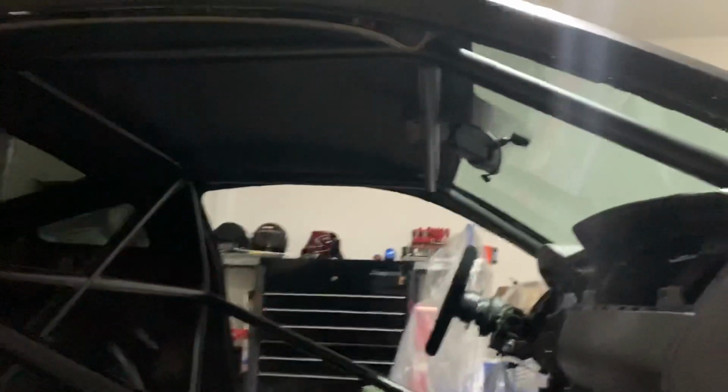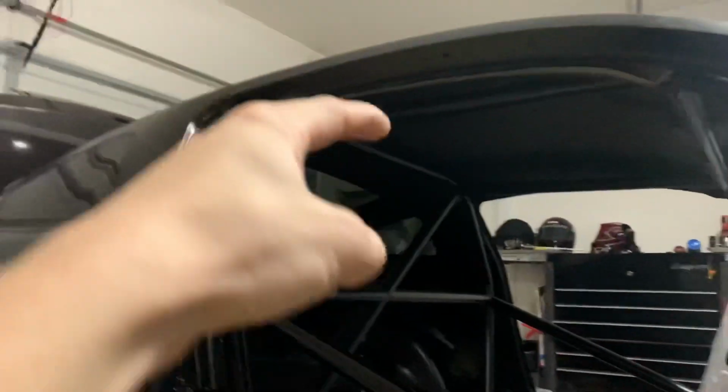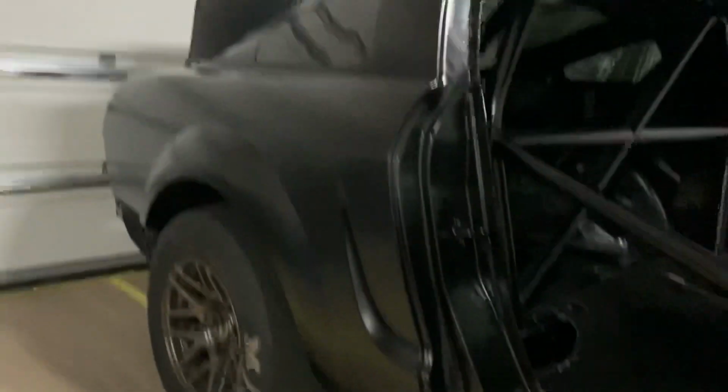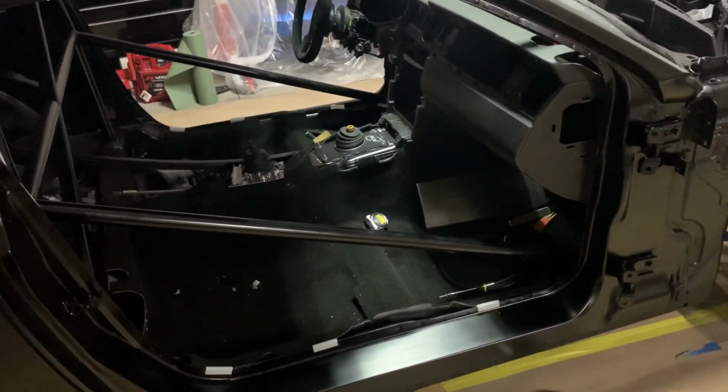Like I said, it is a legit 8.50 cage, with top over hoop bars, main hoop, and then the rear down bars that come down right here. I don't know if you can even see them. Came out really badass. I was very happy with it, as well as the paint. There's not an ounce of this car right now that's not painted, inside and out. It's taking a while to get to where it's at, but it's getting there. Like I said, I have a lot more to paint. It's just figuring all that out.